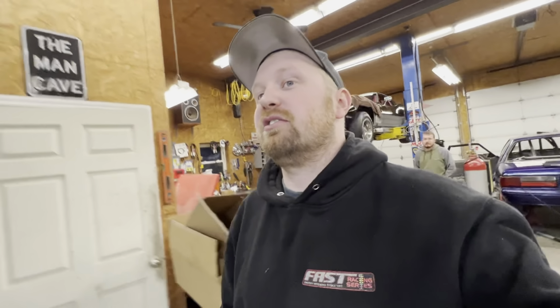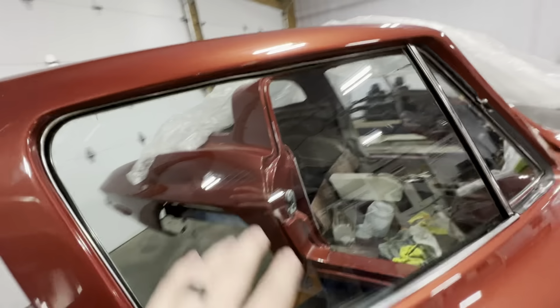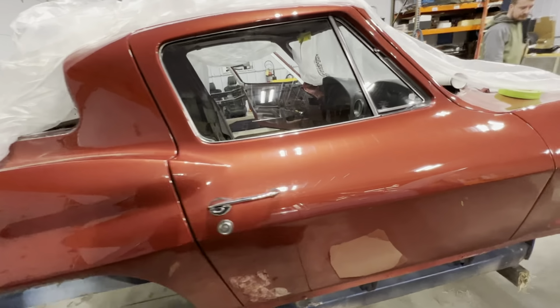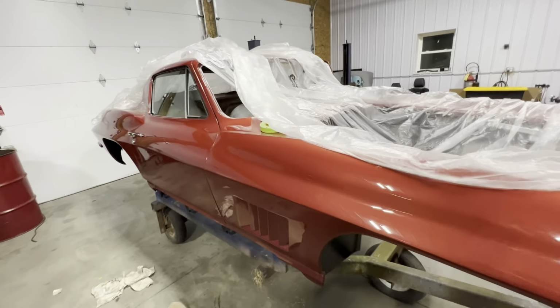Uncle and Grandpa have been working on the 67. So here's pretty much how she sits right now. It's got some glass in it. And right now they're working on putting the glass on the other side. So the thing is coming along nice. Dang, it looks really good in this camera. The color does. I really like the color of it.